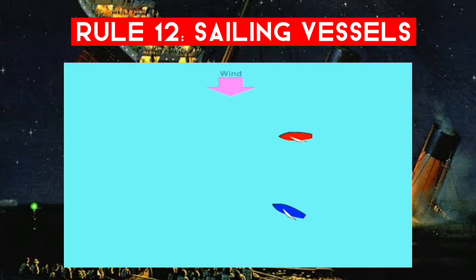so the vessel which is to windward needs to keep out of the way. In this case the red vessel is the give-way vessel, and the blue vessel is the stand-on vessel. So the red one is going to make a bold alteration of course. We can see her coming round, we can see she's taken action. And we can continue, and she's going to pass clear astern of us. Again, she could have taken any action. She could have stopped in the water, she could have come round to starboard, or she could have come round to port.